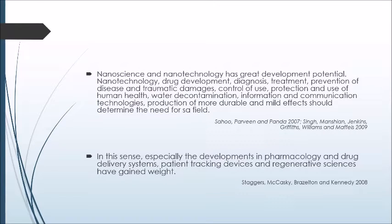Nanoscience and nanotechnology have great development potential. Nanotechnology, drug development, diagnosis, treatment, prevention of diseases and traumatic damage, control of use, production and use of human health, water decontamination, information and communication technologies, production of more durable and mild effects should determine the need for this field. In this sense, especially the development in pharmacology and drug delivery systems, patient tracking devices and regeneration science have gained weight.